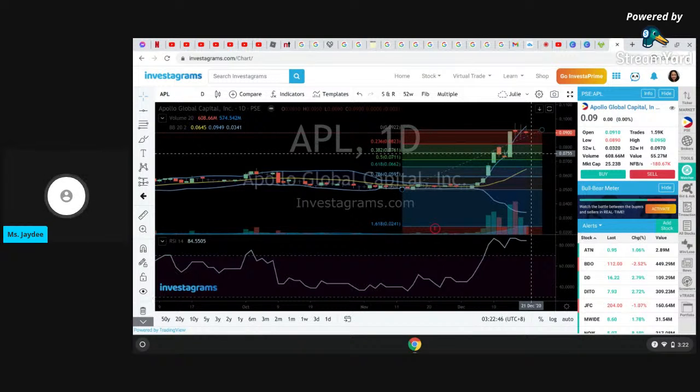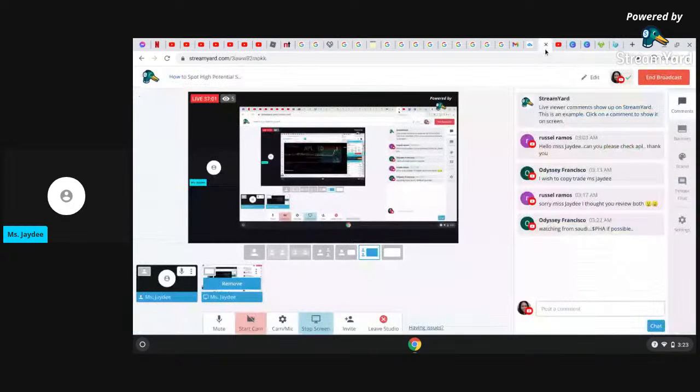So try to reflect: if you're already happy with your trade, then you can go ahead and lock in, probably partially sell some and use the buying power to re-enter. And at least you could buy it at a much cheaper price if indeed it's going to drop significantly. So that is for APL.